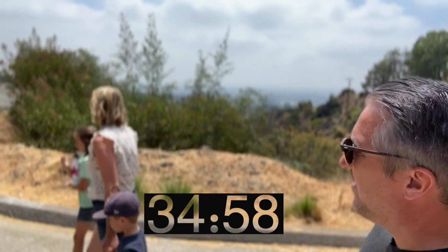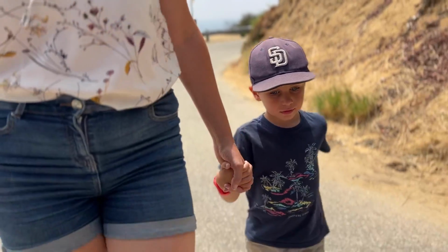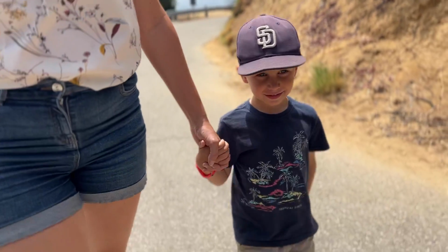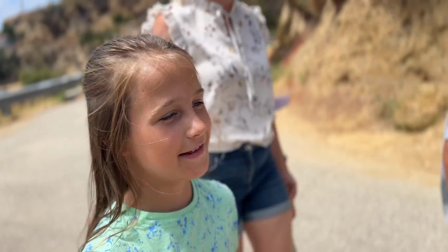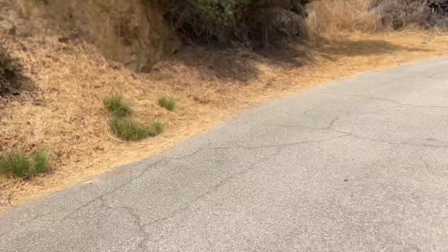Nice views of downtown LA. Kids are starting to crack a tiny bit. Jude, he's 5 and he's finding it tough, but I think he'll do it. So maybe that's the cut-off. Sam is 9, going on 10. She's finding it easy and she'll be fine. Dylan's 12, no problem. I'm not.